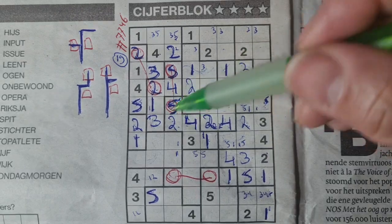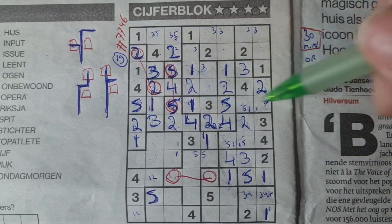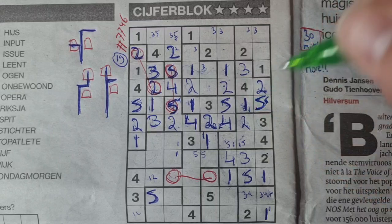1 and a 5, we have a 5 now, so no 5 there. 5 should be here, 1 goes there. 1 and a 5, we have a 5 now, so no 5 there. 5 should be here, 1 goes there.